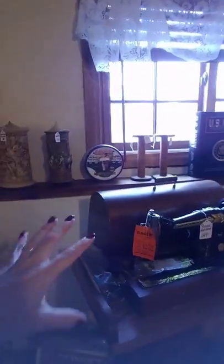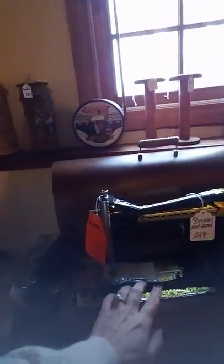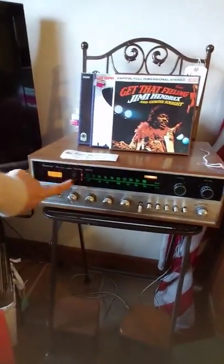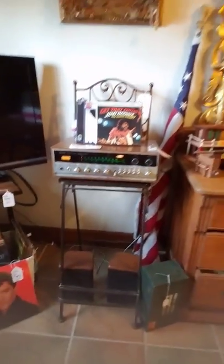So this Singer was not used. You can see it still has the tags. It has not been used at all. The foot pedal. The case is in great shape. Lots of little sewing crafts and another two sewing machines. We got Elvis and this beautiful Sansui vintage player, which works amazingly. We're going to have it on during the sale.